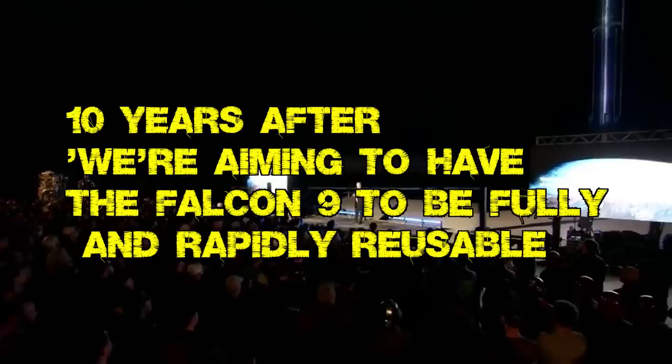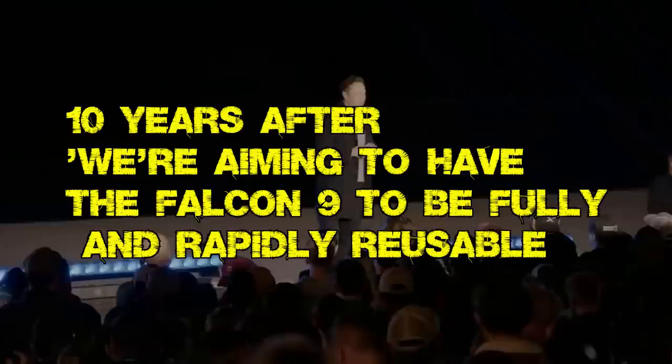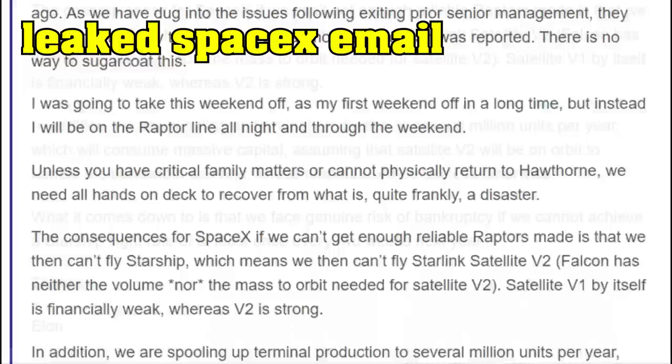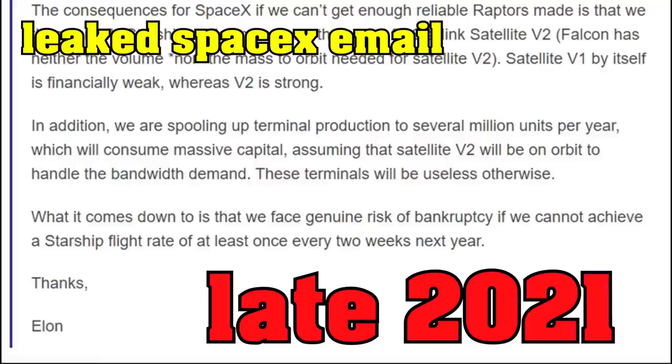Fool me once, we can't get fooled again. After all, Elon Musk himself said that SpaceX risked bankruptcy. We need all hands on deck to recover from what is, quite frankly, a disaster. What it comes down to is that we face a genuine risk of bankruptcy if we can't achieve a Starship flight rate of at least once every 2 weeks next year.